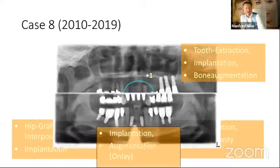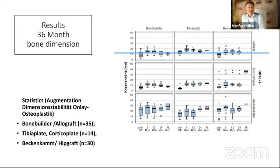Yeah. So this is when we compare. So we made a small comparison of 3 years bone dimension. We figured out when you have a bone builder or 3D or a ring bone technique or a tibia plate for reconstruction or the hip graft. Sorry, this is bone builder, tibia cortical plate. You can see on the right side here, and the hip graft is the last one. They are almost comparable. So it's up to you if you decide to buy some materials or to get it from the patient.